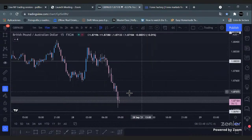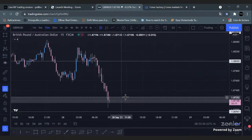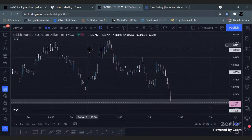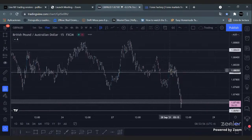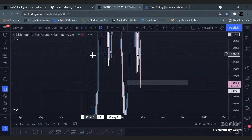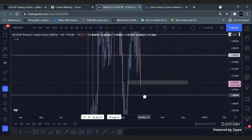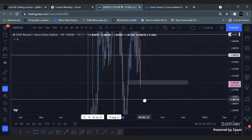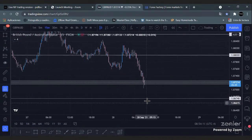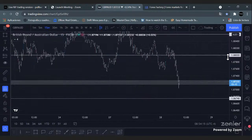I'll see if GBPAUD starts accumulating orders here to go long still, and then take out the highs. I don't want to see it go too much below this level in here though. Not that level. That level right there. I don't want to see it go too much lower than that level for me to still be bullish.